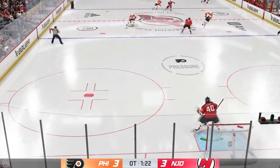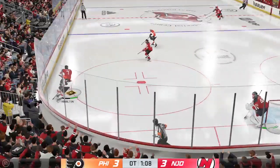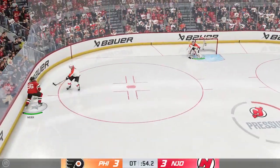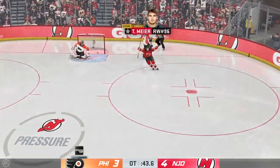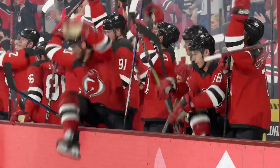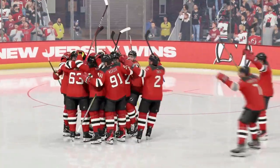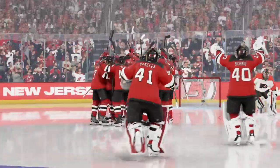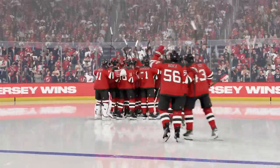Look at this! Steps inside! A pass! What a play! That's how you do it on defense. Stretch pass! That stretch pass was a beauty, James. Makes a move in front! Scores! In overtime! They take it! A spectacular night made even more magical with this fan base. They are unbelievable! Wow!